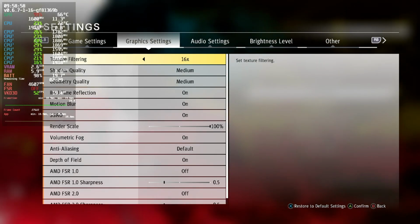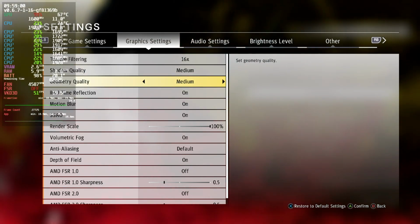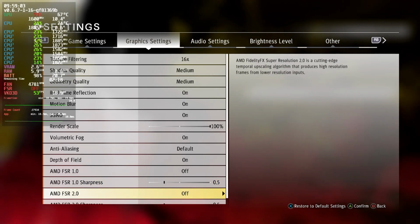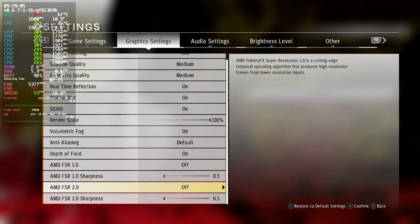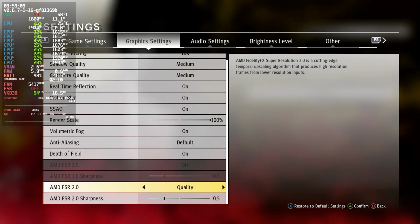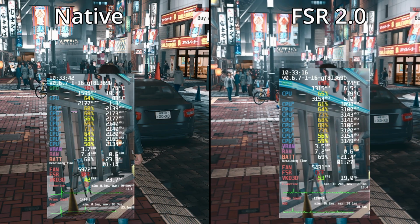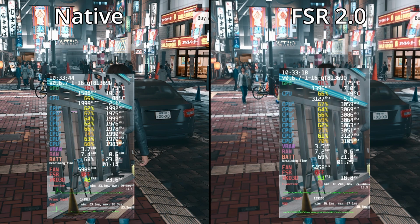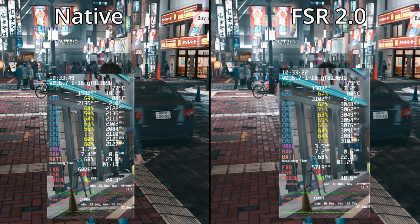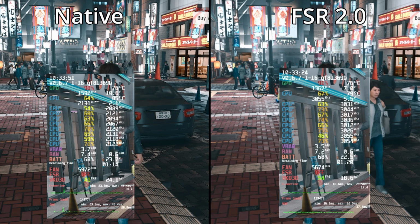When it comes to graphics settings here, there's a few options, and definitely the best ones to mess with for the Steam Deck are going to be the AMD FSR implementations. Now, as far as the other settings go, I found high to be a good middle ground. They honestly don't affect the frame rate as much as the resolution is going to. When directly comparing the frame rate from a native image to FSR 2.0 using quality settings, we see around a 25% improvement in frame rate, bringing us to just shy of 60 FPS here.